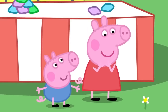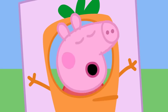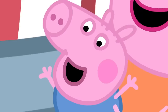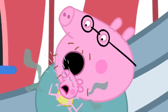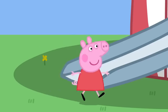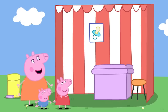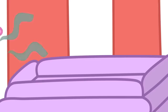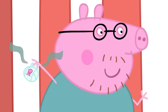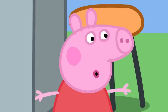Not here. Not here. Definitely not here. Ooh, here. Well done, Peppa. We found the nappy changing station. First, we have to take off the dirty nappy and put it in the bin. Where is the bin? Ooh. Here it is, Daddy.